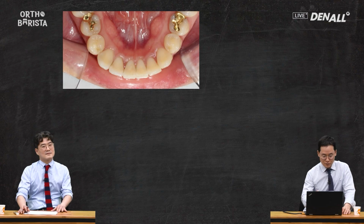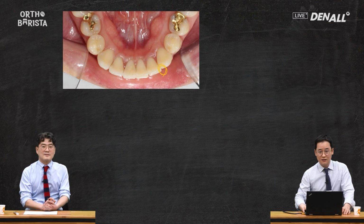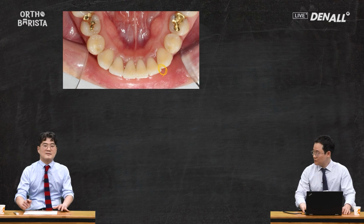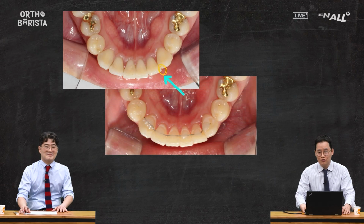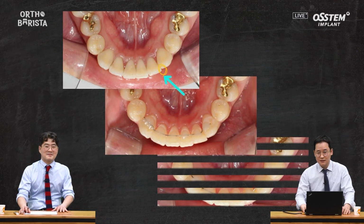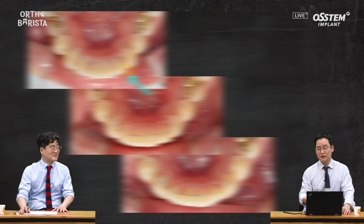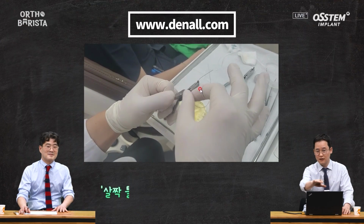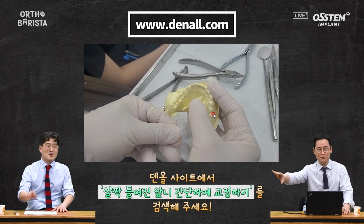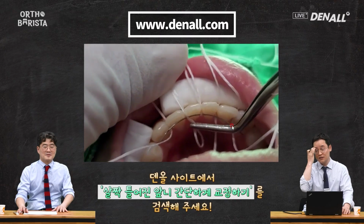Now, there are cases where patients request corrections because their alignment wasn't fully resolved with clear aligners alone. No matter how much we tried, the issue just wouldn't improve. So I decided to use a nickel titanium wire. I've actually uploaded a video about this on the Dental website. The link should be available below, so you can check it out for more details.